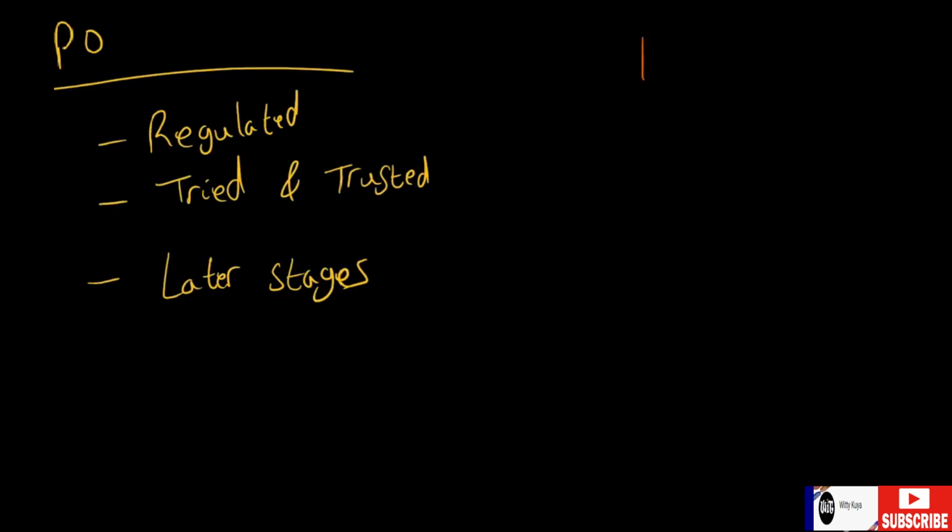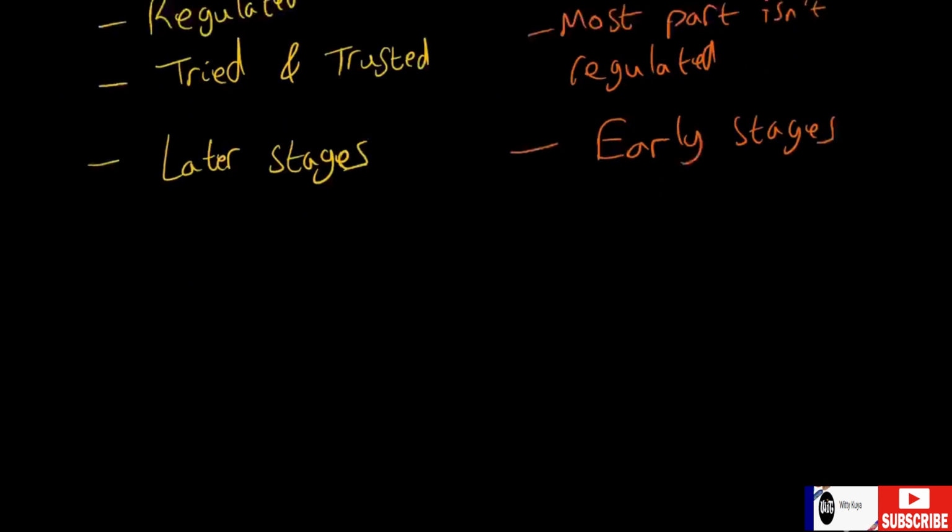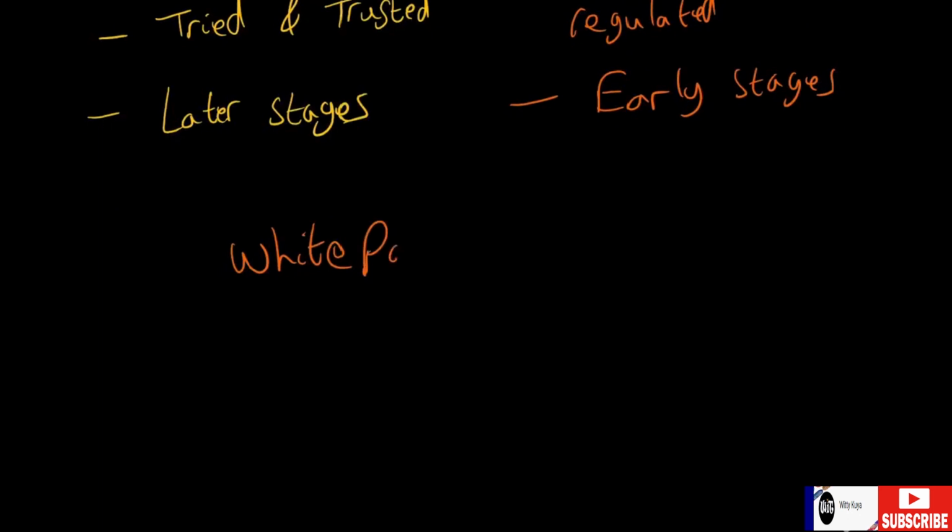Whereas an ICO, for the most part isn't regulated, so it's unregulated. For now, it's obviously early days for crypto-based platforms, so it will get better and better. And this usually occurs at early stages of a company, of an idea. Usually what happens is a white paper is published along with their idea, and the white paper usually, from a technical point of view, explains their concept, how their idea is going to work, how their product is going to work. It's less of a marketing document and more to say, we know what we're doing, this is what we plan on doing. So how do I get an ICO?